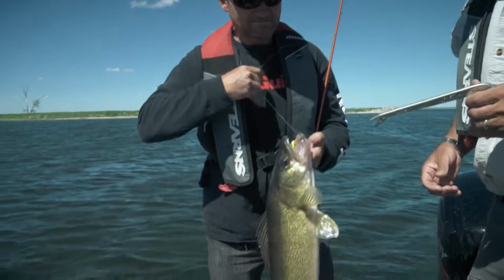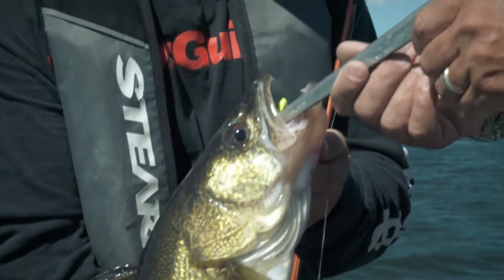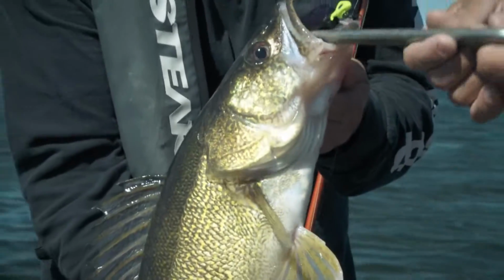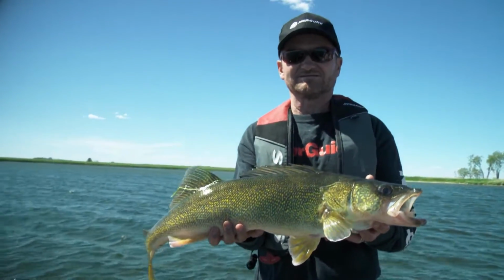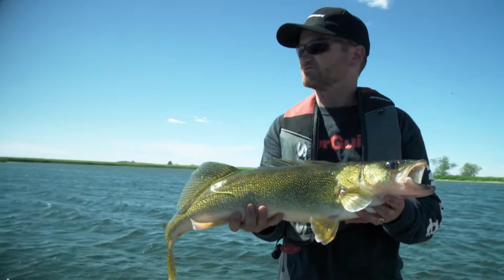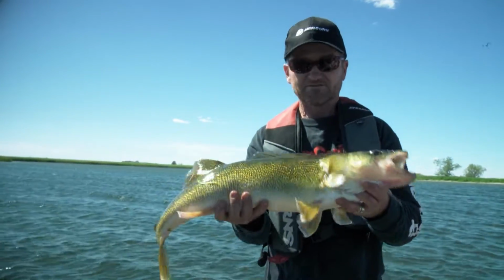There you go. Nice. Yeah, right in the roof of the mouth. Perfect. Should be perfect. Nicely done. There you go. Oh, Rob said we're going to get something like that. He said, you know, if you're in here in these shallows and the flats and the pike are in here feeding, these guys are going to be in here too.